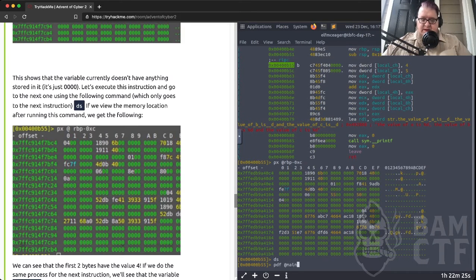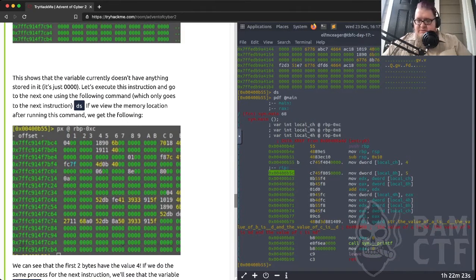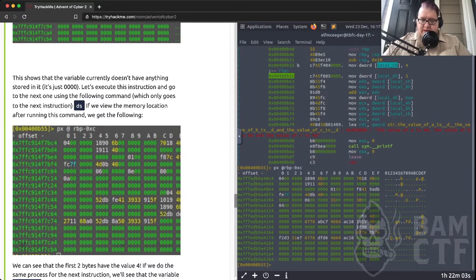Now if we go back and look at main with the pdf command, we can see that RIP has moved on to the next instruction. So this instruction has run. If we look at that address again, we should see that the value 4 has been placed into this variable. So let's run that px command again. And here we go. We can see 4.